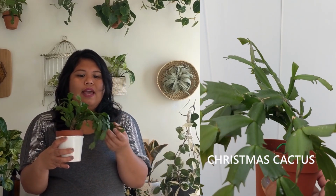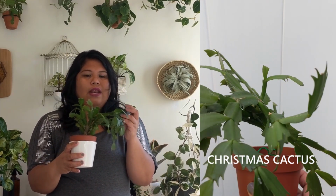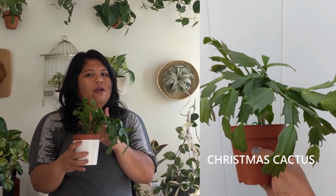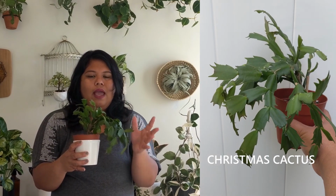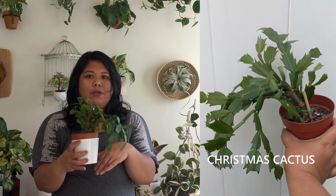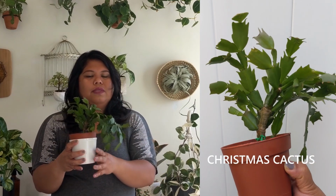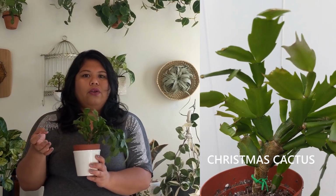so far I've seen that this actually flowers if I give it the right conditions. So I think I need to put it in the dark for like 12 to 14 hours and then let it have cooler temperatures so that it would flower by the time December comes, hence the name Christmas cactus, because it does bloom around the holidays.